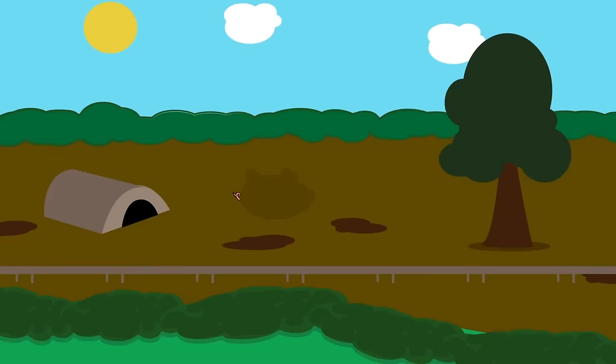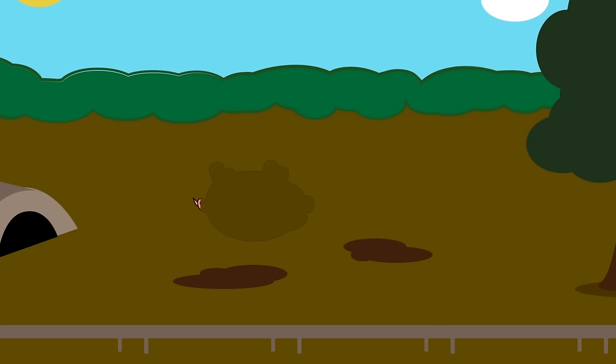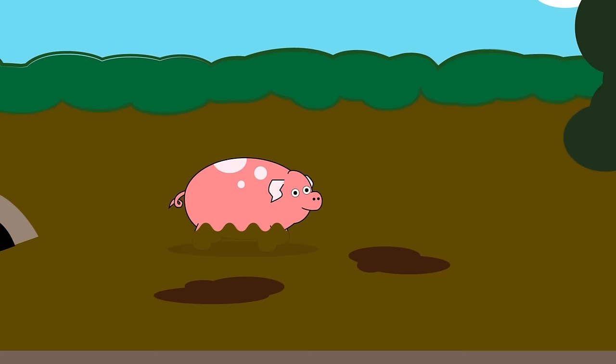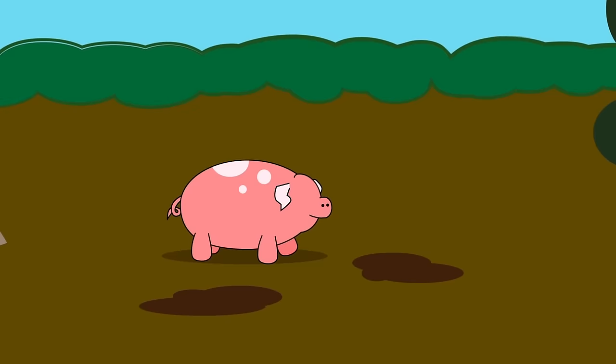Yuck. Who loves rolling in squishy, slimy mud? This animal does. All we can see is a pink, curly tail. Look! The mud is sliding off. Oh, hello. It's a pink pig.